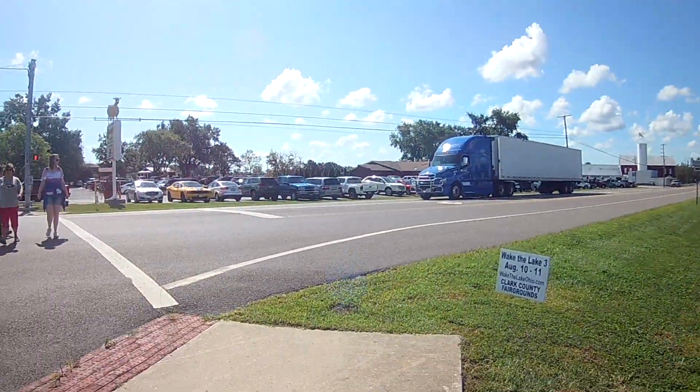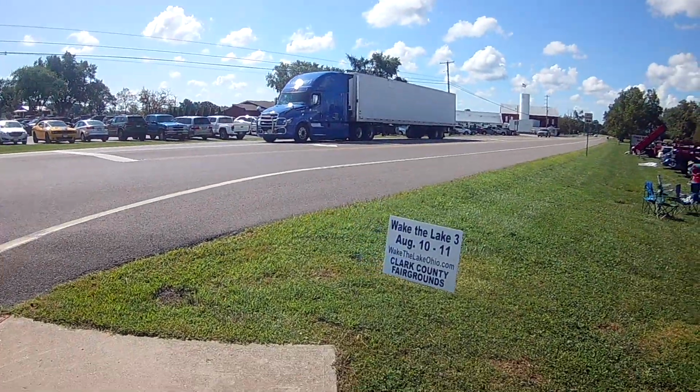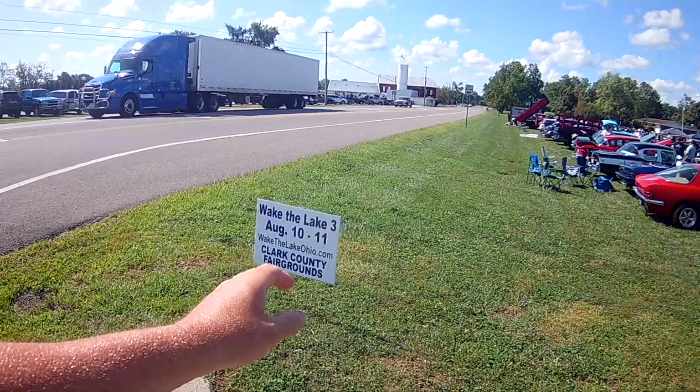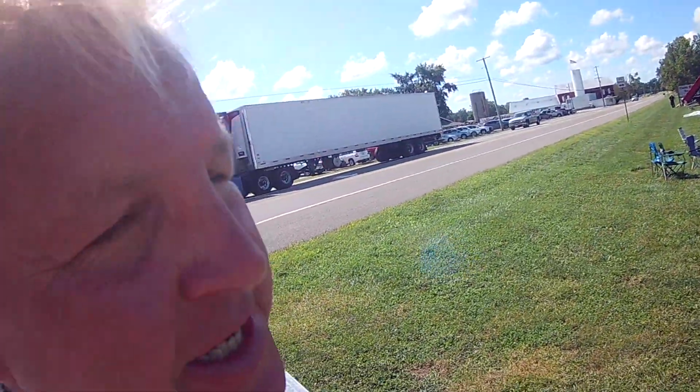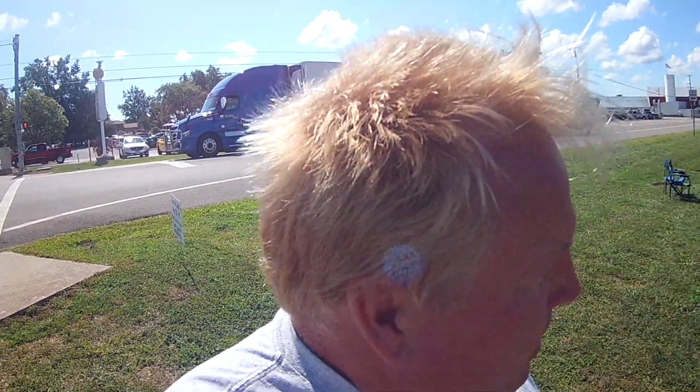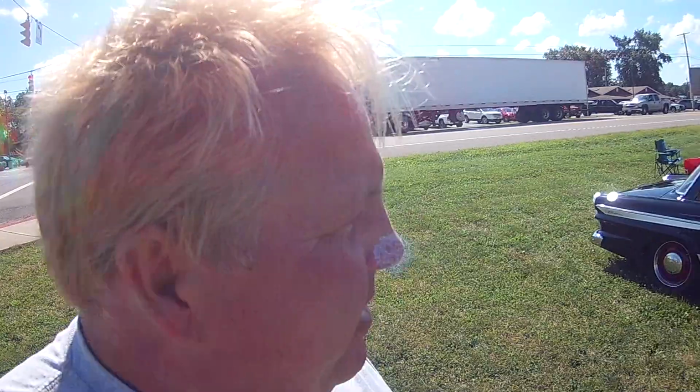Beauregard Rippy out here on US 68 again, Young's Dairy, going through the big field. This wake at the lake, I'm not sure if that signs for next year, but that was 15 bucks to watch that, and I didn't attend it. Especially when I found out about it on the last day, I kind of remembered it.